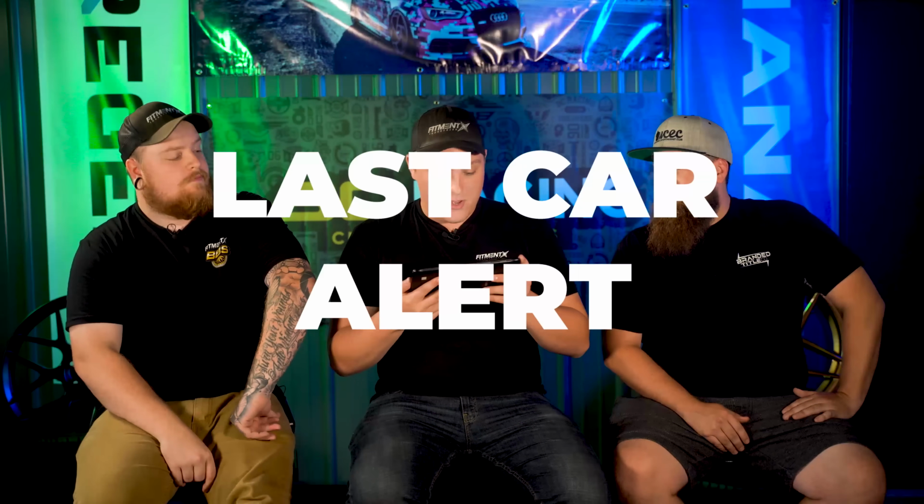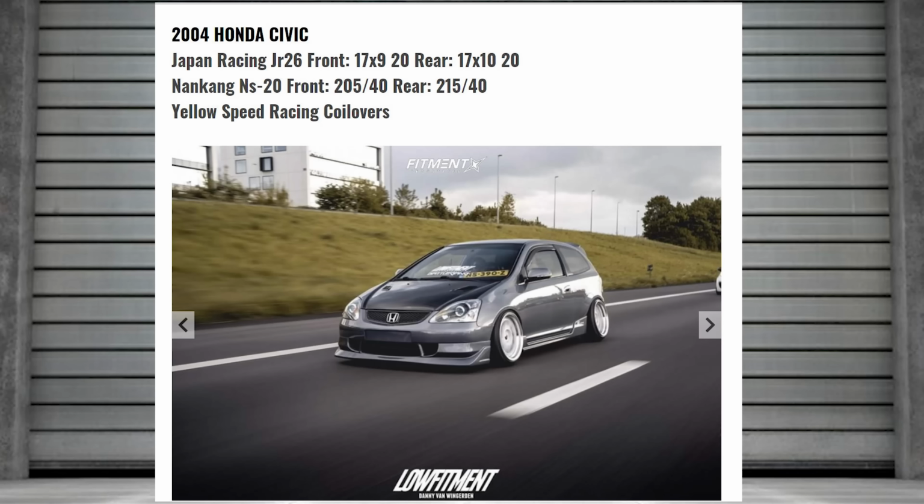Moving on. Last car of the day. Last car alert. All right, we have a 2004 Honda Civic on some Japan Racing JR26s, 17x9 plus 20 in the front with a 17x10 plus 20 in the rear. Staggered setup on a Civic. Love it. On some yellow speed racing coilovers.